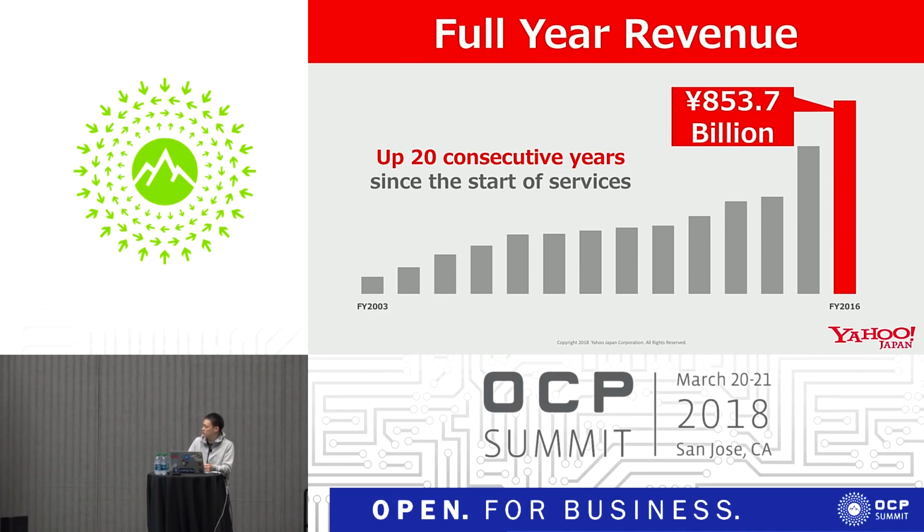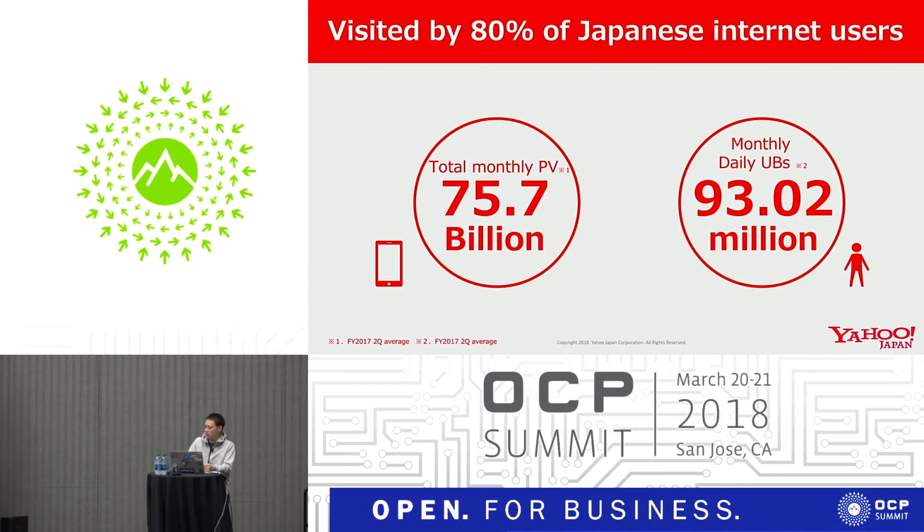Our revenue has grown for 20 years since the launch of services. It reached 853 billion yen in 2016. And total monthly PV is over 75 billion. Yahoo Japan is the top portal site in Japan.